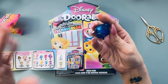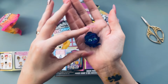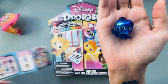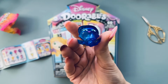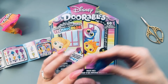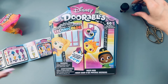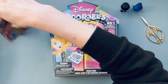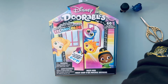I love it. Now I got like some hair stuck to my nail. Well, there we go. So there we go. We got our first special edition Technicolor one. She's so pretty. I love it. So pretty. Okay, so there's our first two little buddies. Okay, so we'll set these guys aside. Set the garbage all aside and everything.